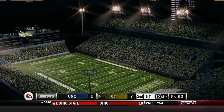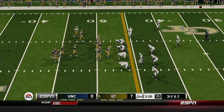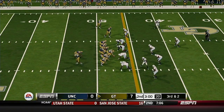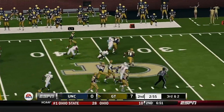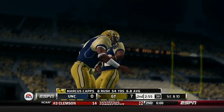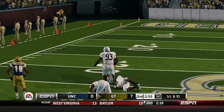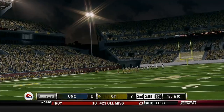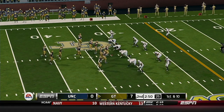That'll bring up 32. Man left. Go down. Mike 9. Tackle made around the 32-yard line. First down, 10 to go. Ball on the 32-yard line.